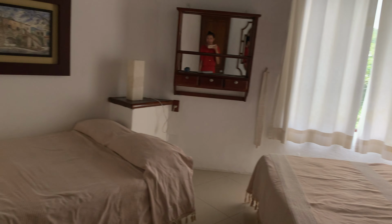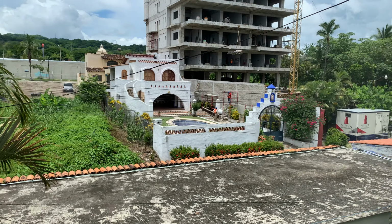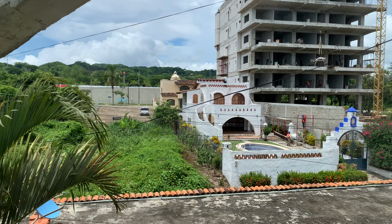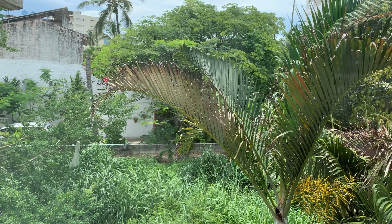All right, this is the second bedroom, for us. Wow. That is awesome. As you guys can see, here are also closets. Wow. And AC, definitely. Okay, check out the view on this side. It's not much on this side actually. It's just another building under construction. However, you can see the view of the mountain from this room. Okay, that's good.